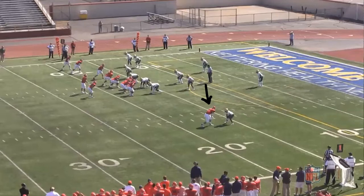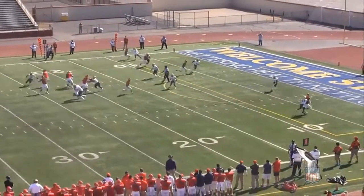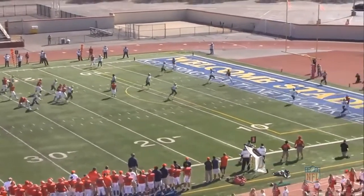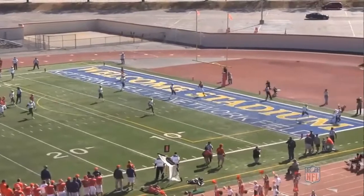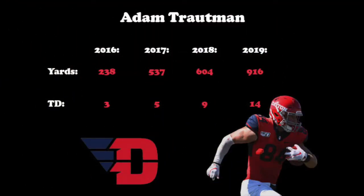Now let's take a look at the Jacksonville game with Trautman again lined up wide, but this time to the right of the formation. With Dayton in the red zone, Trautman runs a fade to the back corner of the end zone for a jump ball. At the snap, he uses his size and strength to fight straight through the corner and then is able to box him out in the end zone and high point the ball for the touchdown here in the back corner.